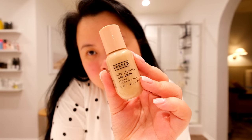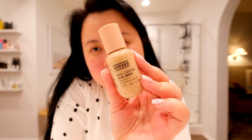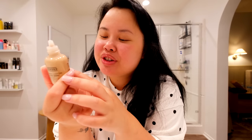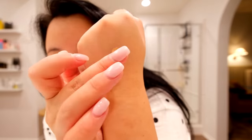This one I wanna try on screen with you guys. This is the Verse Moonlight Glow Drops. So you can put one to two drops into your moisturizer or face makeup. Let's do, oh, that was a big drop. Let's see.